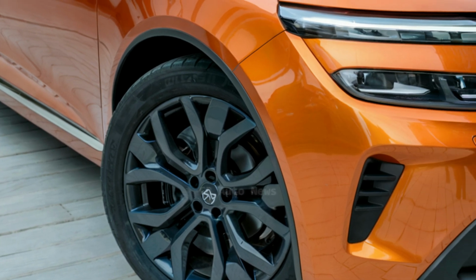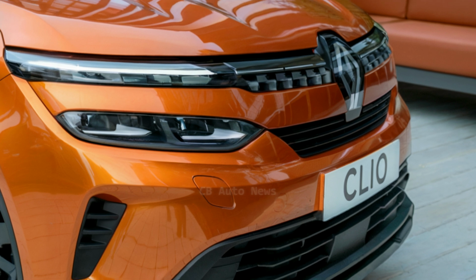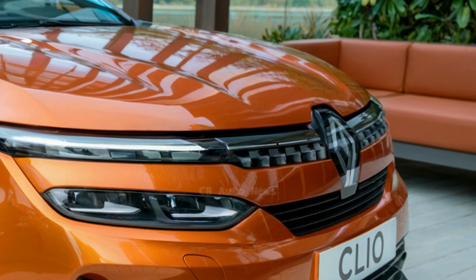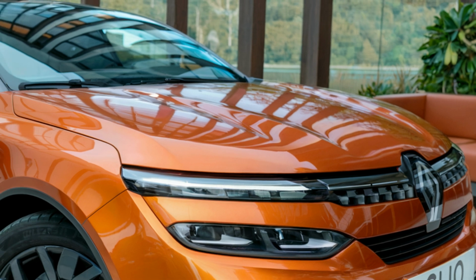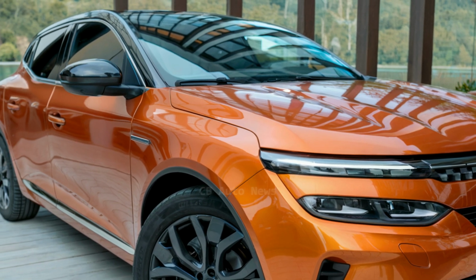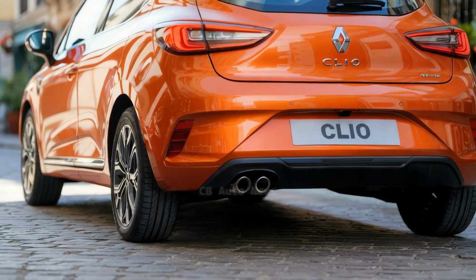Move up to the Esprit Alpine or higher trims, and you get a larger touchscreen infotainment system, Apple CarPlay and Android Auto, wireless, and a digital instrument cluster. The system is straightforward to use, if not the most advanced. It works well, and for most drivers, it covers everything they need. A small miss? It still uses old USB ports, and you don't get any in the back, something to keep in mind if you carry passengers often.